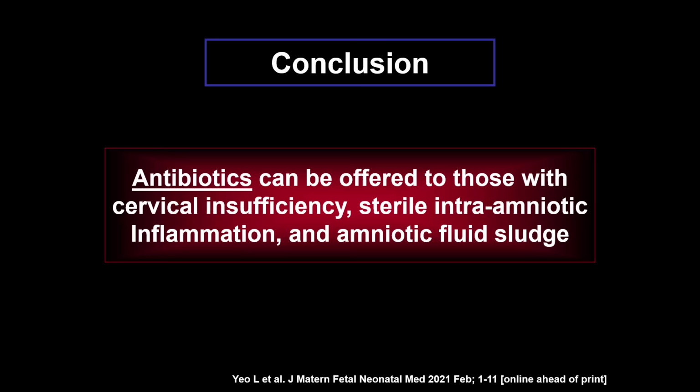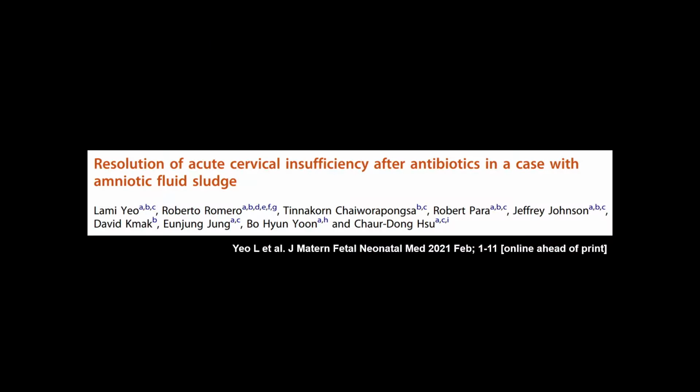In conclusion, based on scientific evidence and the outcome of our case, we propose that antibiotics can be offered to those with cervical insufficiency, sterile intraamniotic inflammation, and amniotic fluid sludge. This study was published in the Journal of Maternal Fetal and Neonatal Medicine.